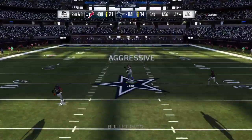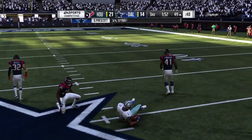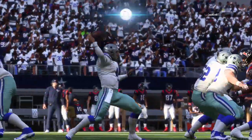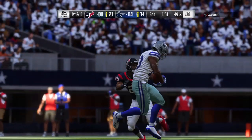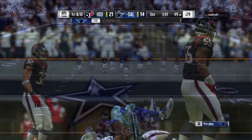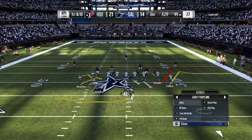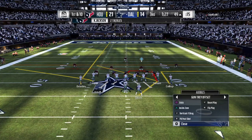Throwing, Prescott. That's into the hands of Gallup over the middle. And he'll be taken down, but not before they work it across midfield. That one goes for 24 yards. So a first and 10 now in Houston territory at the 49-yard line.